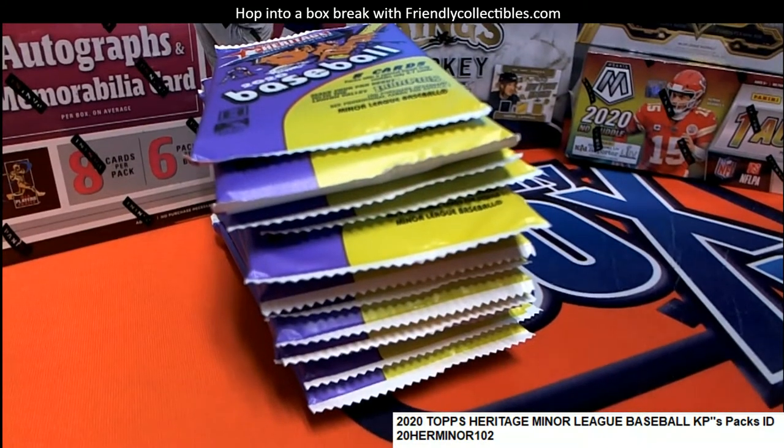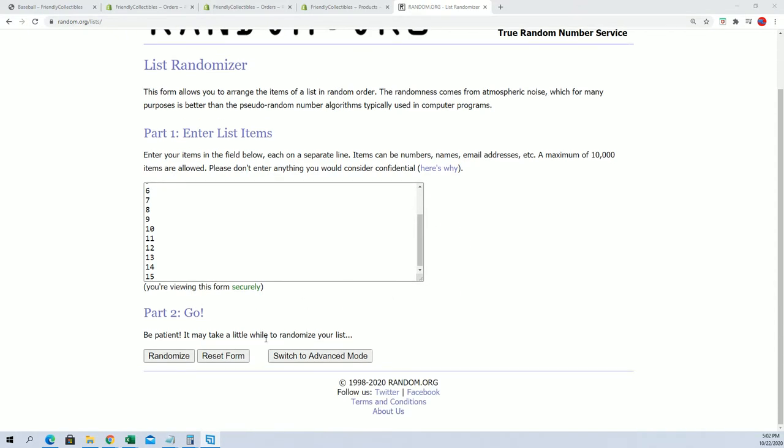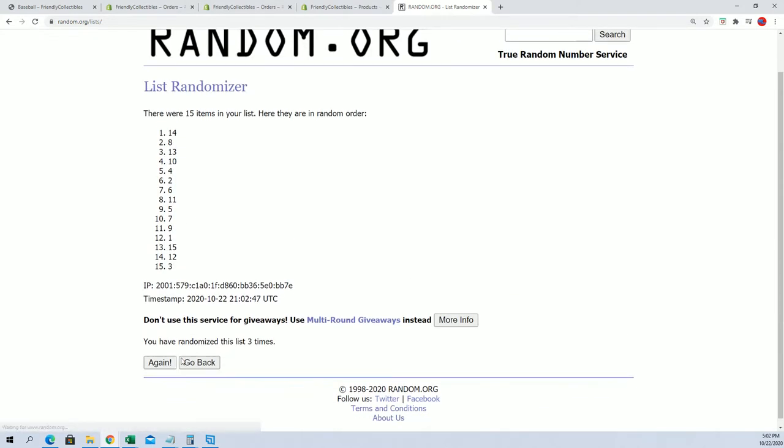In Heritage Baseball, Mr. KP got two packs, and there's 15 total packs. We're going to randomly see which packs you get seven times through. Your packs of numbers will be up at the top. And we'll just use the old randomizer.